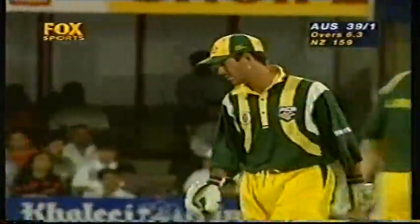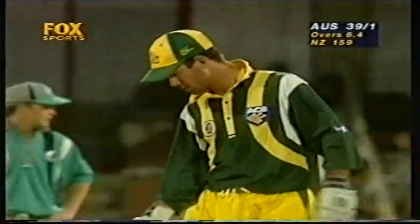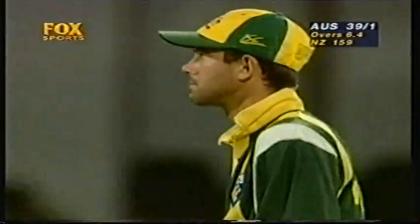Full toss into the gap, and that'll go to the fence for 4. Yes, I don't think you can afford to bowl full tosses to Ponting, because he'll get right after them. Well, to a man in the kind of form that Ricky Ponting is, this is really a gimme.